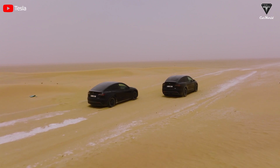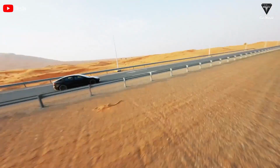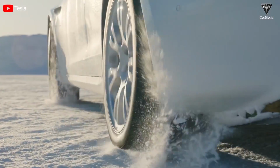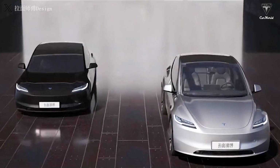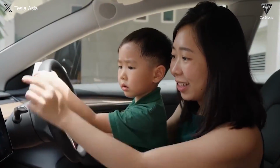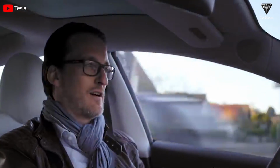The minor updates on this new Model Y MIC not only bring freshness, but also enhance the customer experience in that region. If they receive positive feedback, it's likely that these improvements will eventually be applied to the North American market. Additionally, the opportunity to lease a Model Y Juniper for as low as $399 makes it more appealing to individuals with lower incomes, allowing them to experience the vehicle and decide whether they should purchase it.